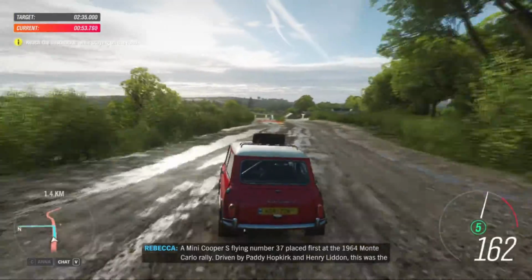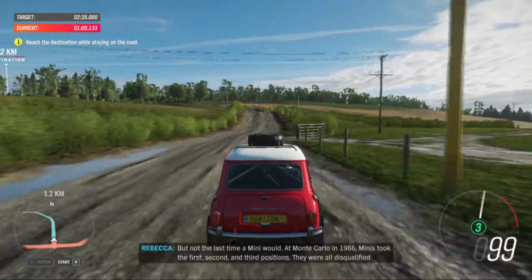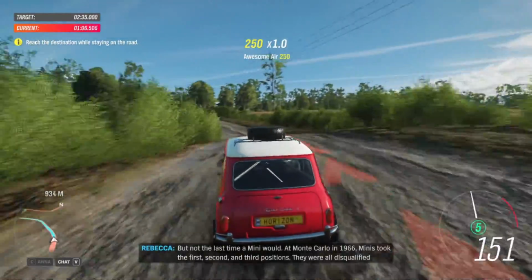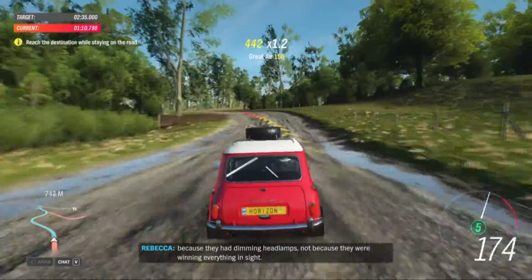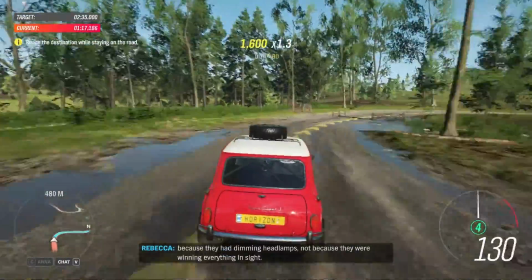Driven by Paddy Hopkirk and Henry Liddon, this was the last time an all-British crew would win the event. But not the last time a Mini would. At Monte Carlo in 1966, Minis took the first, second and third positions. They were all disqualified because they had dimming headlamps, not because they were winning everything in sight.